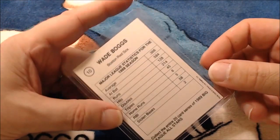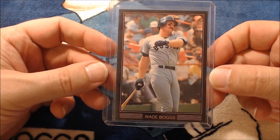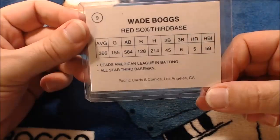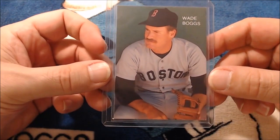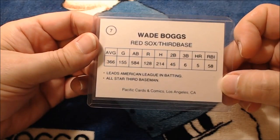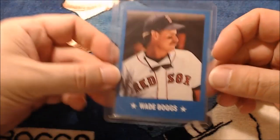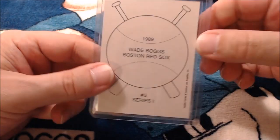Big League All-Stars. Again, if you see down there, Pacific Cards and Comics, Los Angeles. And I think this is another one. Yep, Pacific Cards and Comics. But again, if you notice, the front is a very similar design to some of the other standard Broder cards. So it is somewhat confusing. All I know is all of these seem to be different, and that's all I care about, finding as many different ones out there. Other Pacific Cards and Comics.